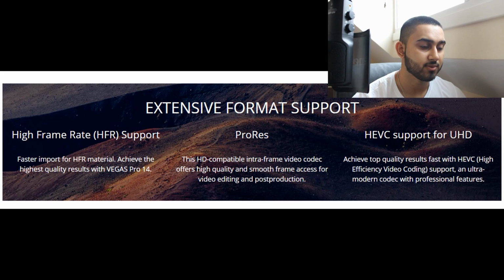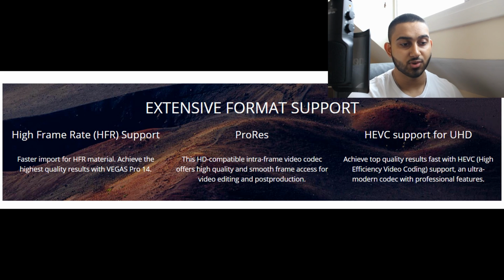As for the extensive support, we have the high frame rate, ProRes, and HEVC support for UHD. So we have faster import for HFR material. ProRes is the HD compatible intra-frame video codec, offers high quality and smooth frame access for video editing and post-production. HEVC support for UHD is achieving top quality results fast with high efficiency video coding support, an ultra modern codec with professional features. So I guess they're trying to make rendering faster overall.